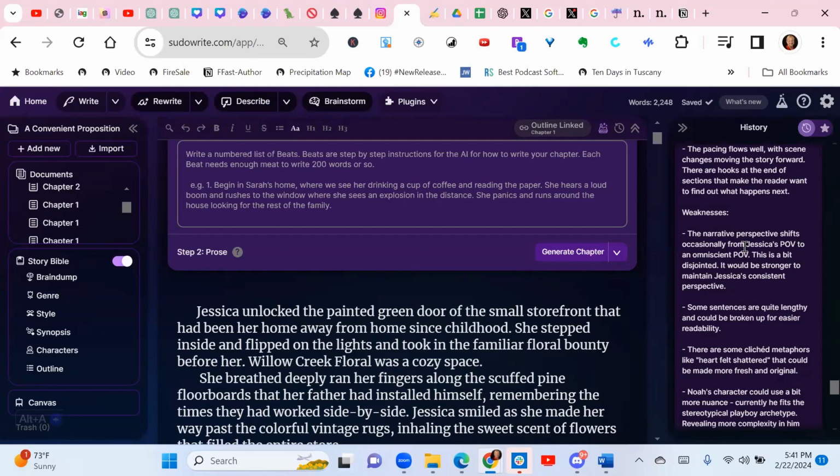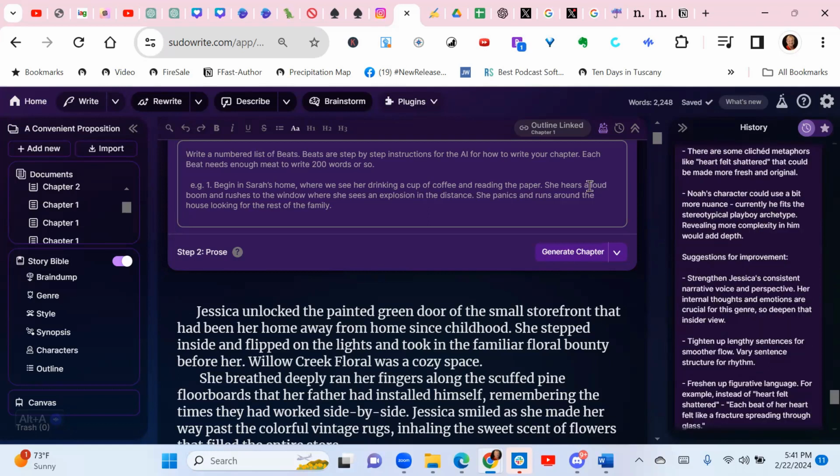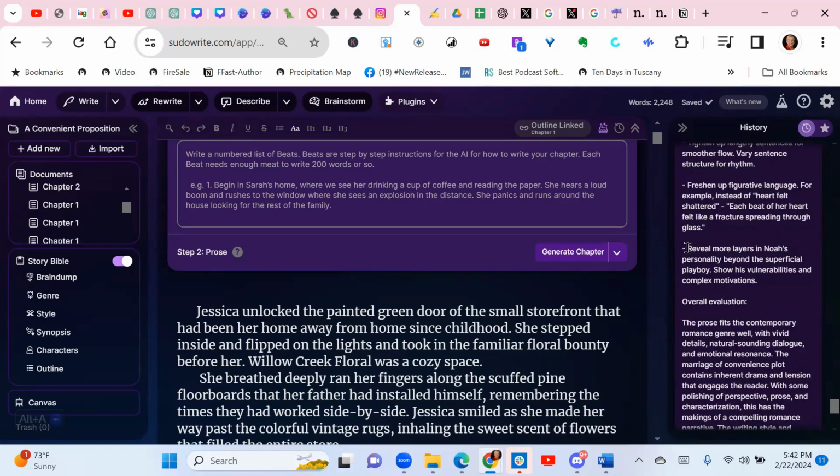Okay, it says we shift from Jessica's point of view to omniscient point of view. That's something I hadn't really delved into because I'm throwing all this away anyway. Lengthy sentences could be broken up. Clichéd metaphors, like heart shattered. If that isn't an AI-ism, I've never heard of an AI-ism. And then it talks about the hero some. You don't see him because I didn't go down further in the scene. It wants to tighten up the sentences. Okay, yeah, get rid of that. The heartbeat, the heart, there are a lot of things going on with the heart. One day I'm going to write a story and put a cardiologist in it, because all these people definitely have some sort of heart trouble.